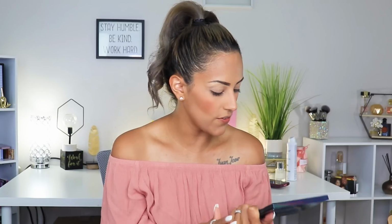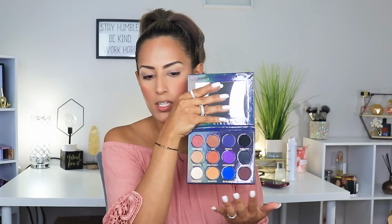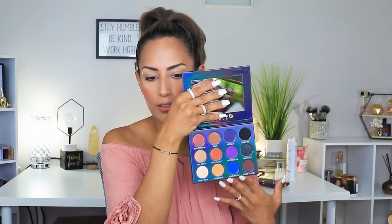The packaging in person is not as pretty. When you look at it, it just kind of looks like it has a smoked out effect. It's not very poppy, but then when you look at it on camera, it is so pretty. So that's kind of like a pro, I guess. And then when you open her up, that is what the palette looks like. I used, I think it was 2 shades out of this palette for the eye look. So you're gonna see this baby in action.